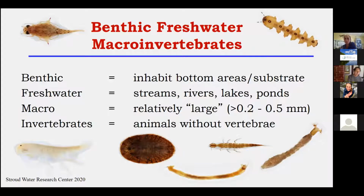I came from a marine science background studying coral reefs and marine turtles. And so this was really interesting to me to come into this world as well. But I've really grown to appreciate them being these sentinels of the environment. And they have been studied for almost 100 years. We know a lot about them, and they're called benthic freshwater macroinvertebrates. Benthic, you find them inhabiting the bottom of the stream. We're not looking for any of those that are going to be on the surface.